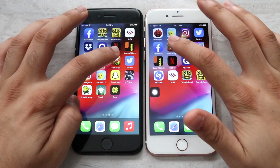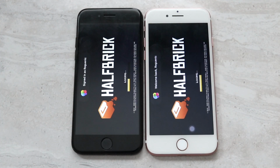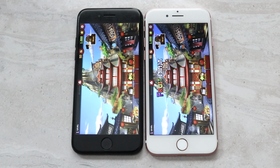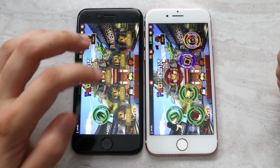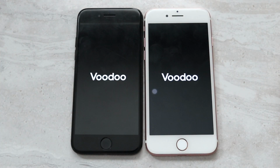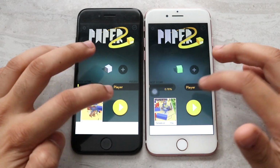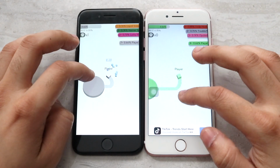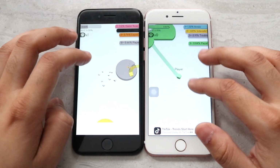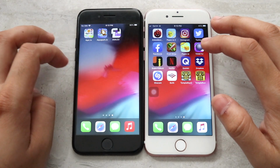Fruit Ninja, 3, 2, 1. And iOS 13 I think was a little bit faster there, and iOS 14 just a little bit behind it. Paper Toss 2, 3, 2, 1. iOS 13 faster, followed by iOS 14. Now getting into some gameplay, and I think I said this yesterday too, I'm going to have to skip this one. Let's end it off with Real Racing 3. I guess I don't even have it on here.